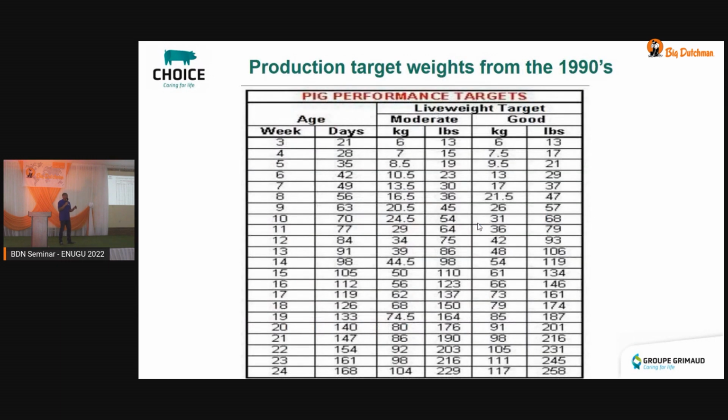Now, I will go fast through this. These are figures from the 90s. I see people still using them on Facebook and things like that. I just want to point out that today, with the P90, you get as much as 115 kilos in 150 days. So that is what I want to bring out here, that there is genetic improvement. What was in the 90s is not anymore because we are improving. So if you want to assess improvement, you have to collaborate with the genetic company proper, not Facebook.